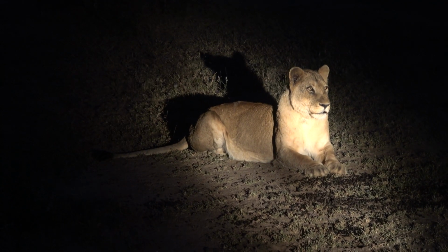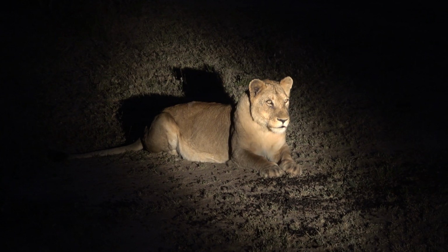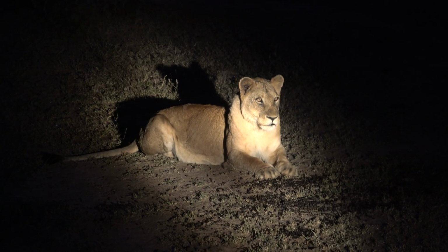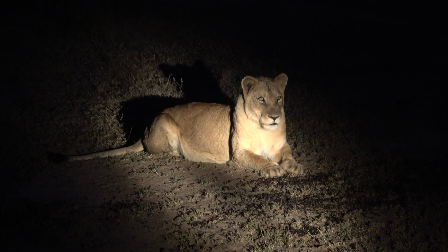So a couple of hyena have just arrived from the north, and I think I've seen the lions. These lions are also paying attention to these impala that are rutting and fighting.